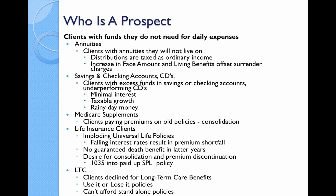Increase in face amount, living benefits offset surrender charges. So for those of you who might be asking yourself, well, I really don't want to move that annuity into a single premium life because there's going to be some surrender charges. So the products that we have, some of them have bonuses which help offset those surrender charges. So that's very positive. We've got products that'll do 12%, 10% bonuses. So that will help make that a little bit more appealing.